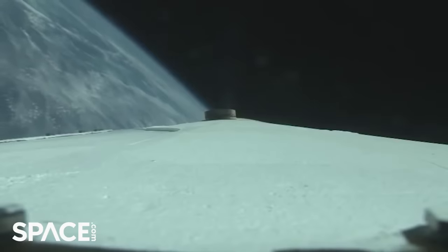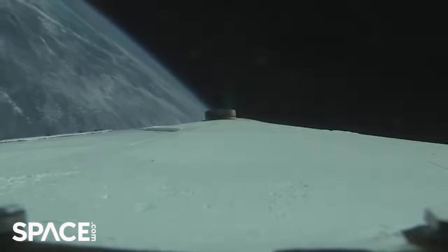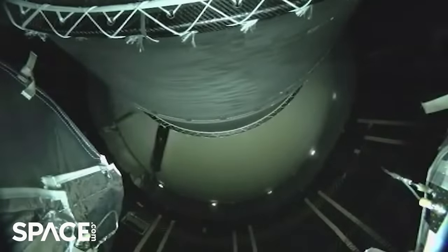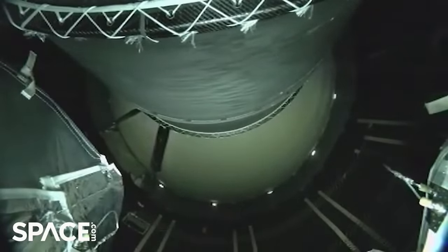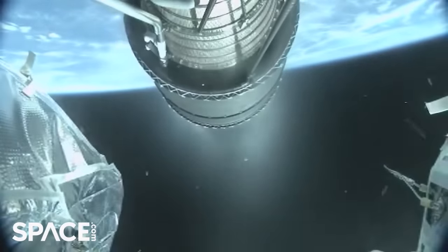And core booster is throttling down, coming up on booster engine cutoff. And we have PICO. Cutoff on the booster, everything looking good. And stage separation occurred right as expected. NEDs have deployed.